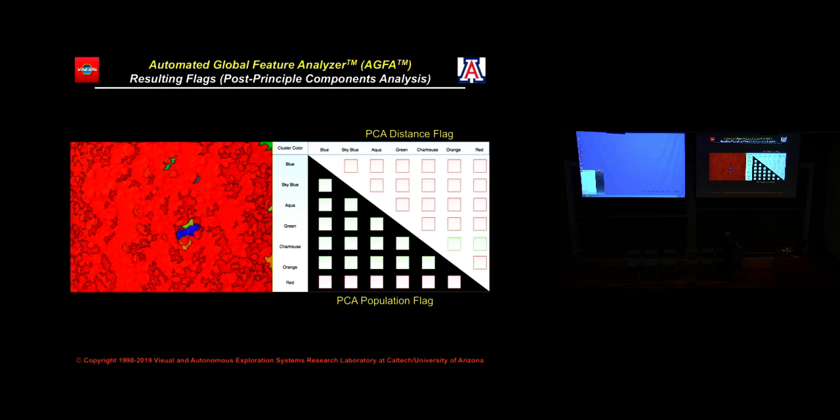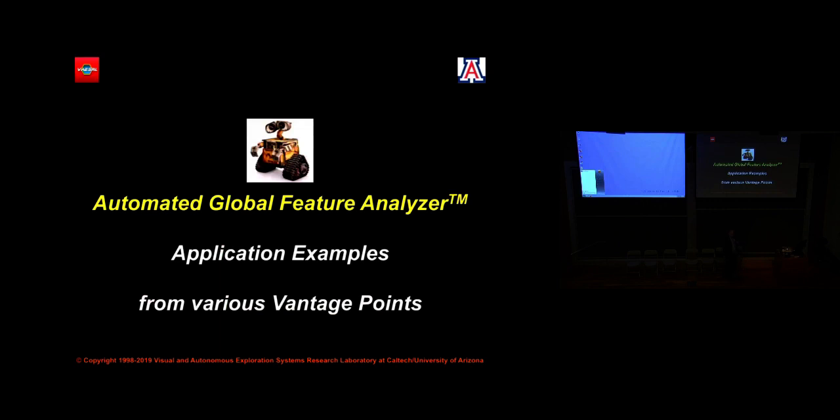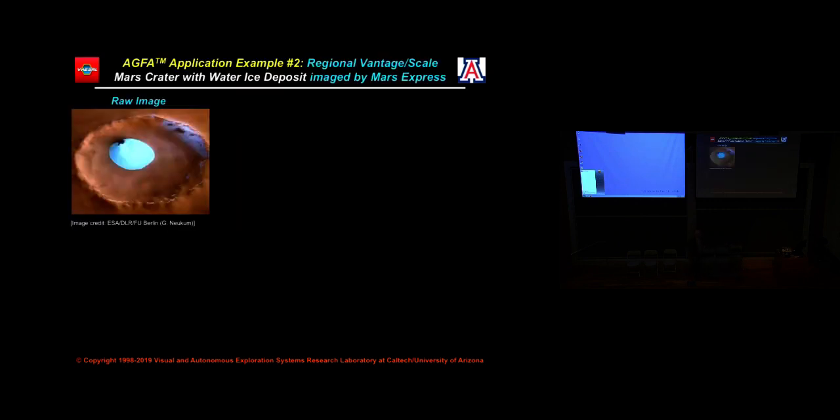Now, these matrices are kind of hard to look at and to get information out, and so we addressed that and actually presented at the Planetary Conference just a few weeks ago, which I will show. So let me give you one example in the interest of time. So we used an image from the ESA Mars Express spacecraft, which is still orbiting Mars to date. So you see this crater, you see this nice ice patch. So this happens to be water ice, which is quite interesting.